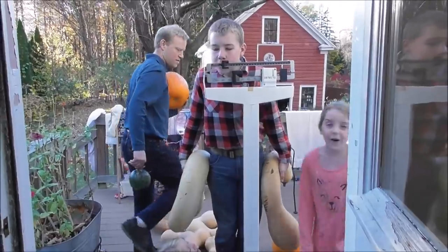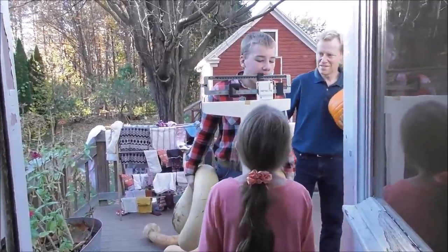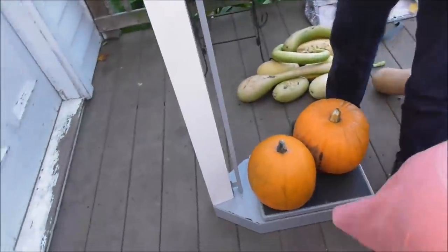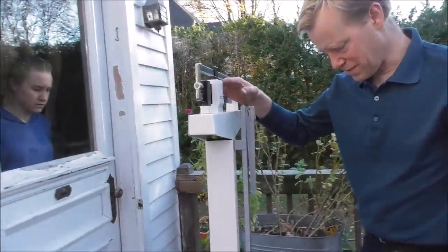There's another green one. Okay, we'll go grab that. How much do you weigh, Peter? Do you want me to weigh you? Lastly are the pumpkins. They're 150 pounds. We can put it right there.